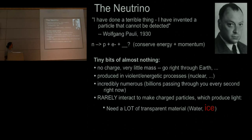So there are lots of them. They rarely interact. So the challenge for the experimenter is making detectors that are big enough and sensitive enough that can see one of these particles. Big enough because the fluxes are big, but the interaction probabilities are very small. So typically what's done, and Keith will show more, and I'll say some, is you use a very large body of transparent material, water or ice. Ice is the case in the case of IceCube, for their detection.